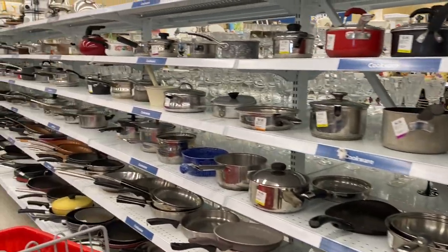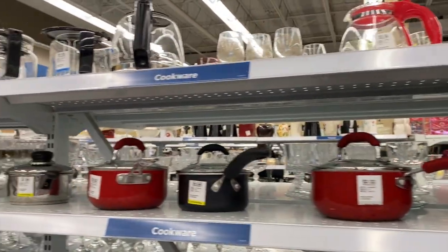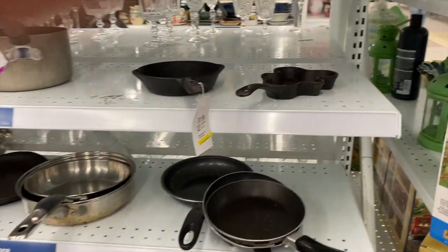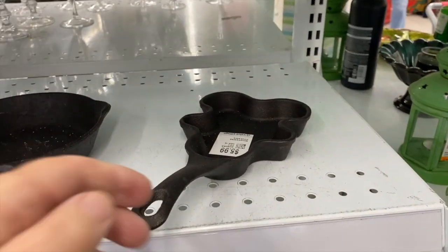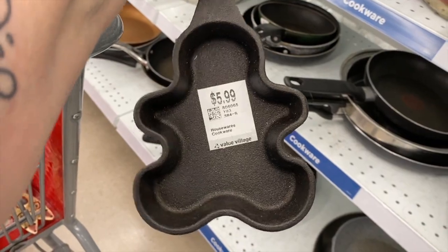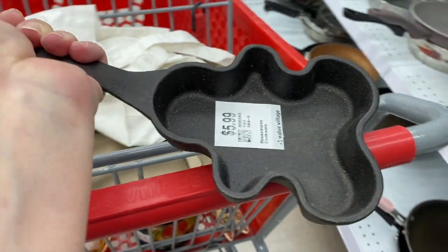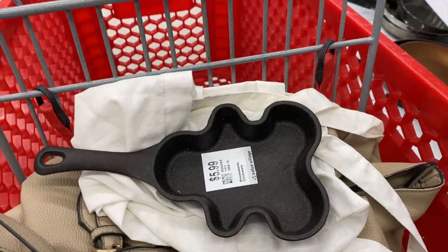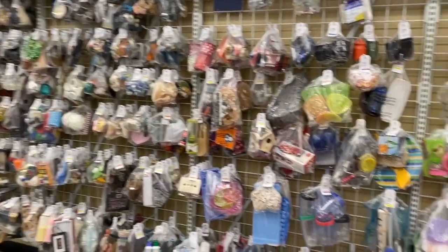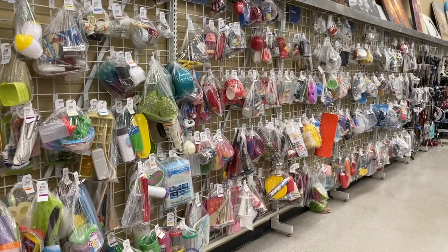Here we are in pots and pans, which is not my forte, but I always like to look in case I find Le Creuset. You never know, and these things are worth quite a bit of money. This is a lovely little cast iron skillet shaped like a gingerbread man. I think I'll get that for my granddaughters. They love to do pancakes shaped like different things. So this is a personal buy. Bags, bags, bags, and more bags. I just don't have the patience or the time to go through all of those. It's overwhelming, actually.